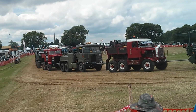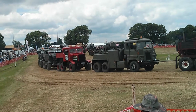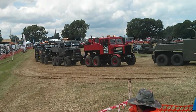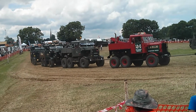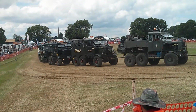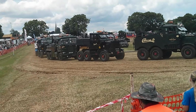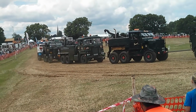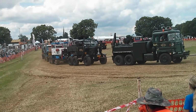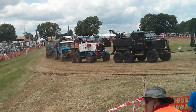Okay, so we'll just let them run round, and then the tedious task of unhooking all the straight bars, which again takes a little while, but we'll do that as quick as we can for you, because obviously we don't want you to get bored. So we'll run it round. As soon as he's in a decent position, we'll start unhooking, and those lorries will leave the ring, and we've got a couple of cars set up for doing a little bit of car crushing, just to show you what the track vehicle can do.